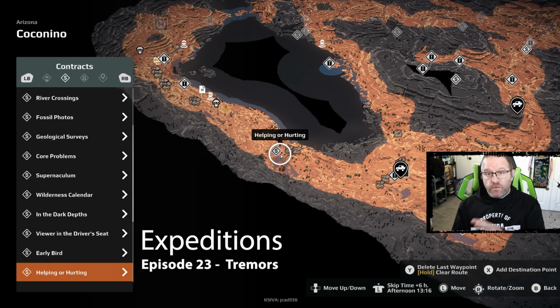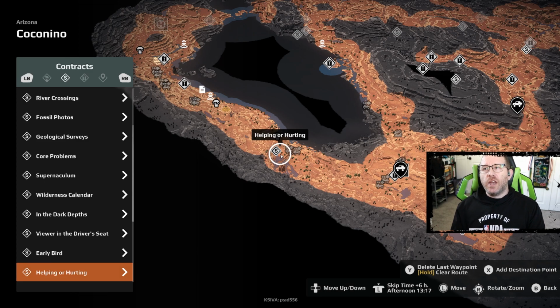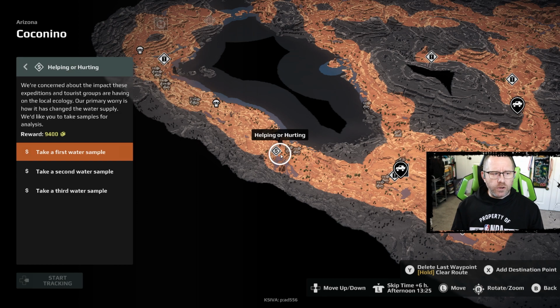Last time we finished an expedition, and there's only one left on the Coconino map. We used up two of the vehicles in that process on the map. We still have two deployed, one a little bit further away, the other at the southern headquarters. And I've found a task that I think makes sense for the scout setup we have at the moment, which is helping or hurting. So we have three water samples to take.